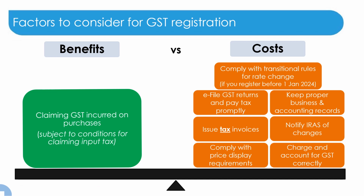Once you have established that your business qualifies for voluntary GST registration, you should weigh the benefits and costs of registering for GST. On one hand, you can benefit by claiming the GST incurred on your purchases if you can satisfy the conditions for claiming input tax. On the other hand, you will incur compliance costs to fulfill all the obligations of a GST-registered business. The right side of the weighing scale summarizes the costs of being GST-registered. I will further elaborate on these costs in the later part of the video.